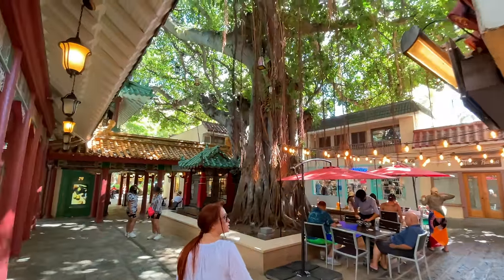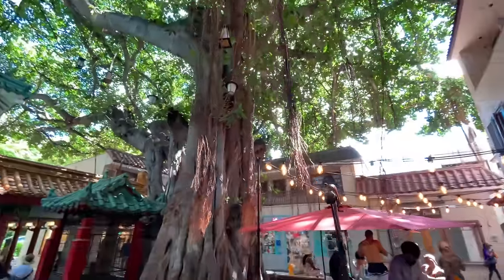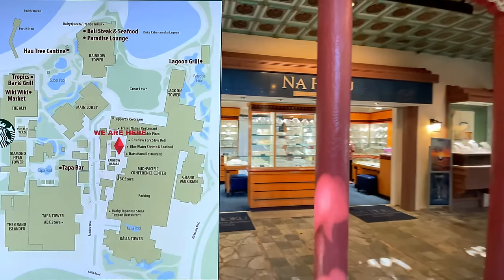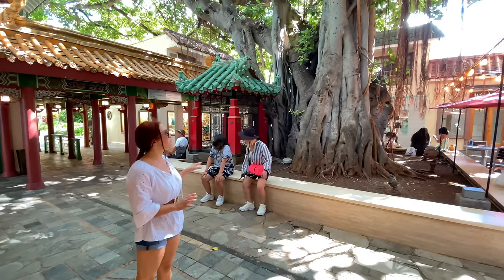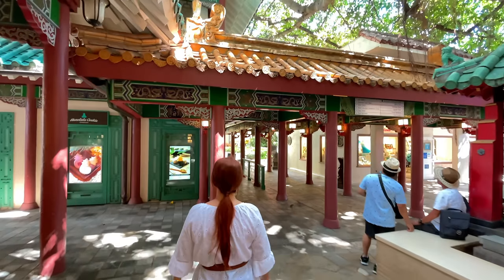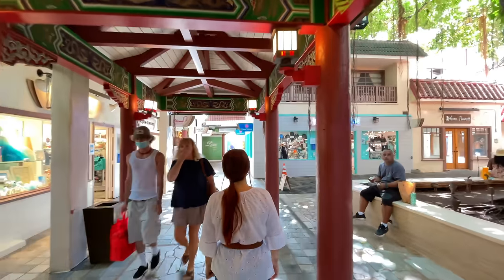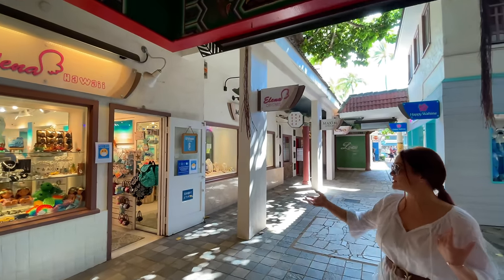Let's just walk through the courtyard. There is another Japanese restaurant right there behind you. This is a really cute courtyard. It's a lot of shade, very relaxing. And look at this massive banyan tree, guys. Honolulu Cookie Company. Souvenir shop and some custom jewelry.